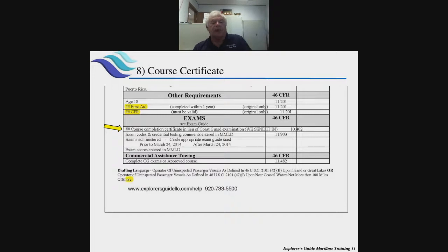Now, to go on, applications can be sent in a number of ways. They can be faxed in, they can be mailed in. You make copies of it, mail them in. Yes, copies can be used. Or the method I prefer is scanning them and then emailing them into the Regional Exam Center.